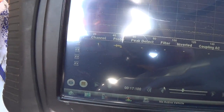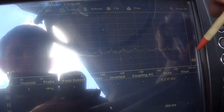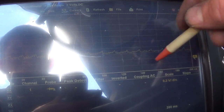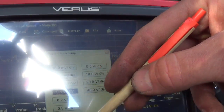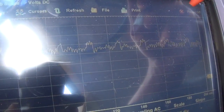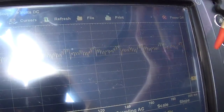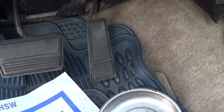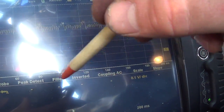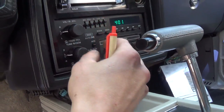Our current clamp is backwards, it looks like. All right. Keep in mind, this is the fuel pump and the injectors. Okay, it's real choppy right now. Let's see if it responds to throttle. Sweet AC Delco stereo here. Turn that off.